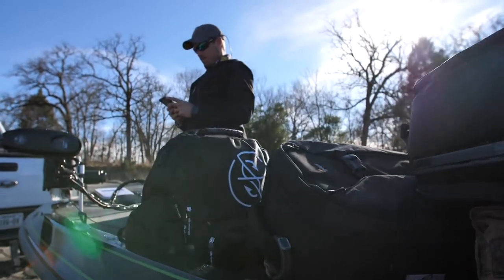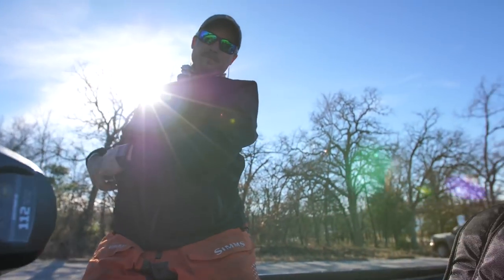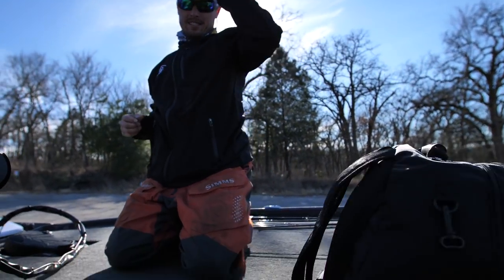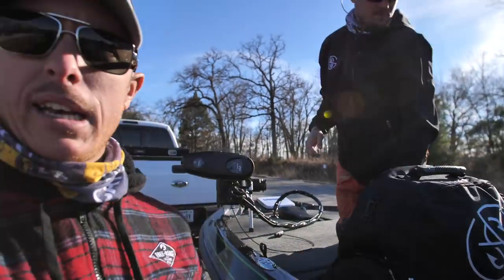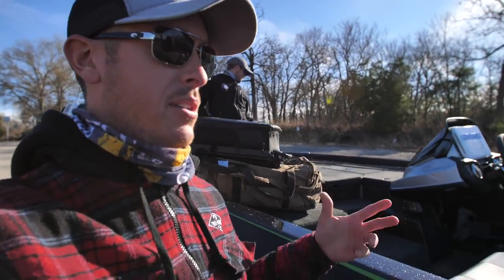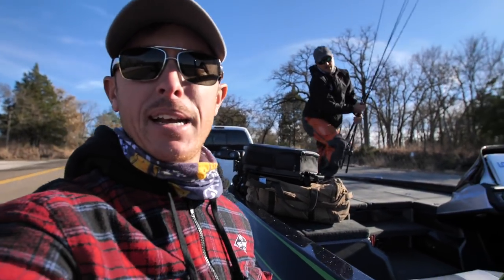And a great day on the water with Lunkers. I know a lot of you guys like to watch us fishing together. We kind of learned how to fish on similar lakes, so we have a similar style and approach when we're out there on the water. We tend to fish really well together. Also have a good time. It's all about good times when you're out there, y'all.